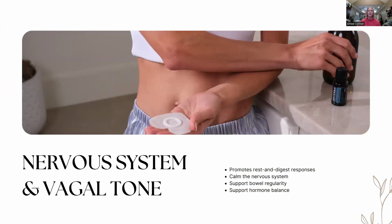Castor oil is just as valuable today as it was throughout history, and one of the reasons it stood the test of time is because its benefits are so wide-ranging. One area where castor oil is especially interesting is its connection to the nervous system and vagal tone. The belly button region is actually a major hub of nerve endings and connective tissue that links directly to the vagus nerve, our body's main parasympathetic nerve, the one that's responsible for helping us relax, digest, and feel regulated.